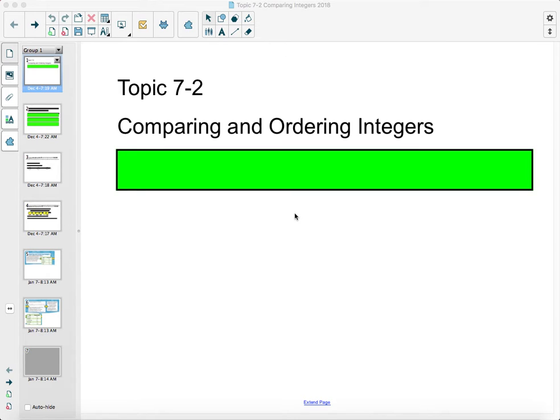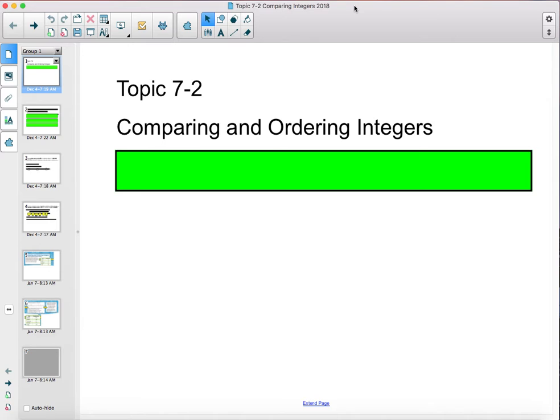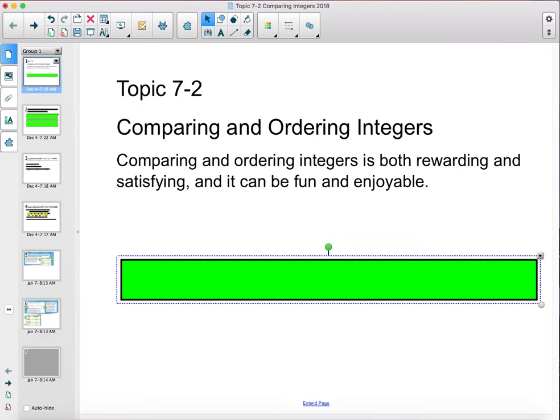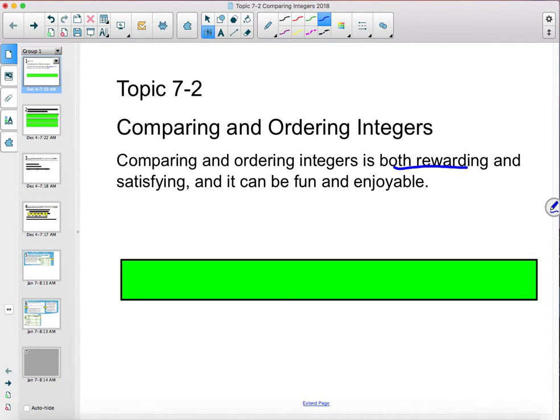What we have going on is we are going to talk about comparing and ordering integers. Alright? Comparing and ordering integers is both rewarding and satisfying. It can be fun and enjoyable.